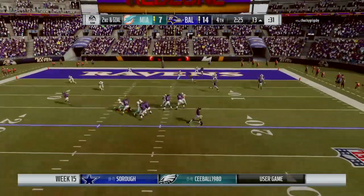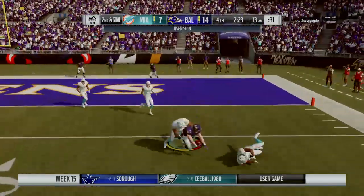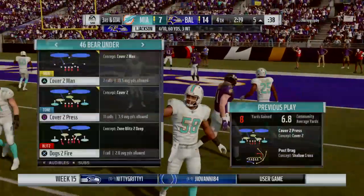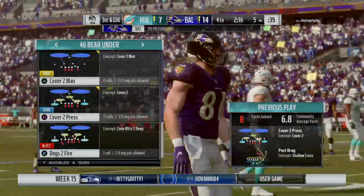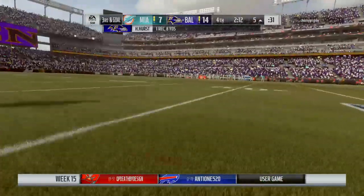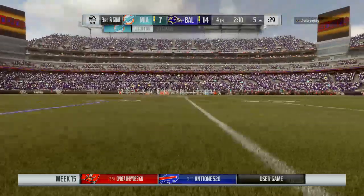Here's Jackson. That is caught at the 7-yard line. Flash those fast feet, but they'll drop him at the 5-yard line as he can't get any closer to the end zone. That catch good for 8, but still, it's 3rd and goal now.